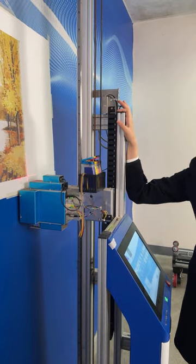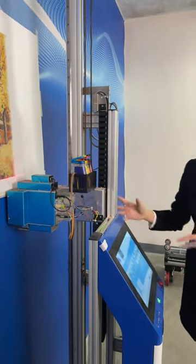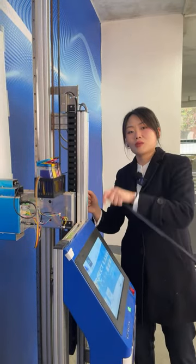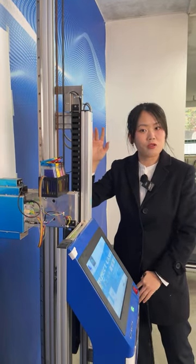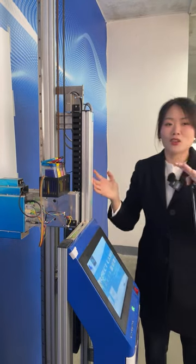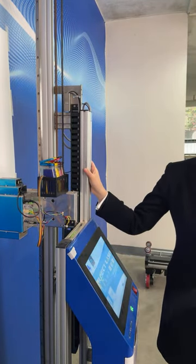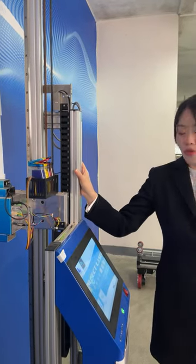However, another thing you can see here, okay, you cannot see it very clearly, but let me illustrate this. It is foldable, so if you want to move it outside, like to operate outdoors, you can fold this machine, and after it is folded, the height will be 1.55 meters, which is enough to put it in a Jeep or truck. So it's really convenient for you if you want to move it to a harsh environment or outdoors.